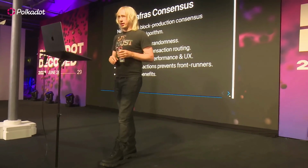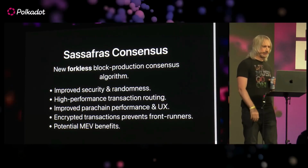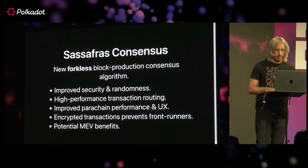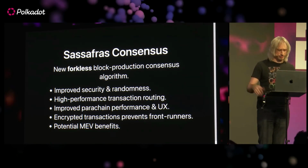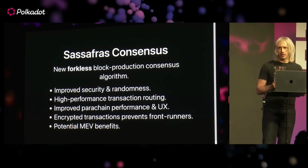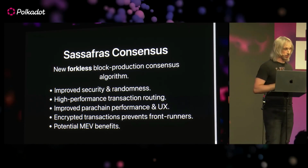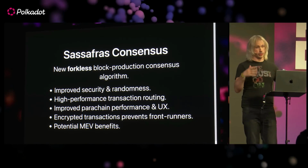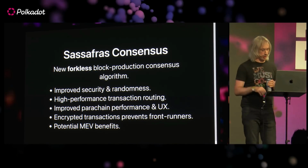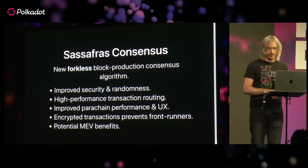Let's talk a little about the upcoming consensus mechanism, Sassafras. This is notably different to Babe because it is forkless. Basically, blocks are not produced unless they are expected to be finalized, which is not what it is at present. This improves certain things, purely on the basis of it being forkless, like security. It gives us high-performance transaction routing. It's not that we know exactly who to send a transaction to, but we can come very close. Transactions can be gotten to their eventual includer within just one hop, unlike at present, where it's all very much gossiped and not especially efficient. Forklessness improves parachain performance and user experience.